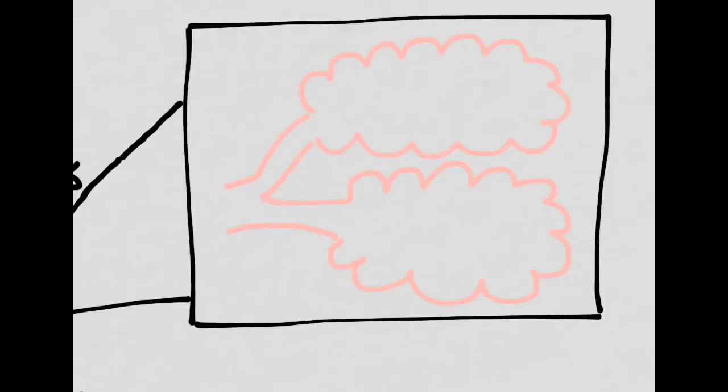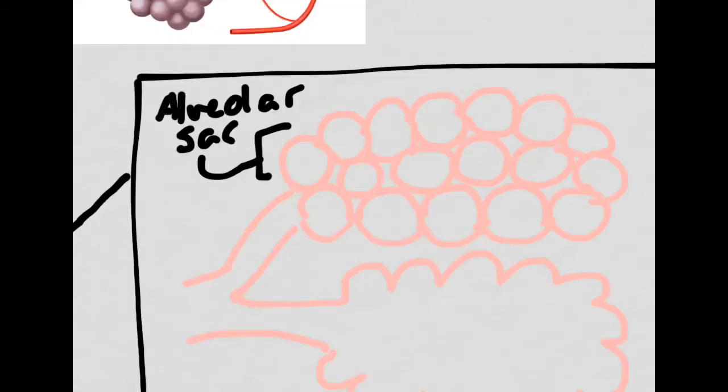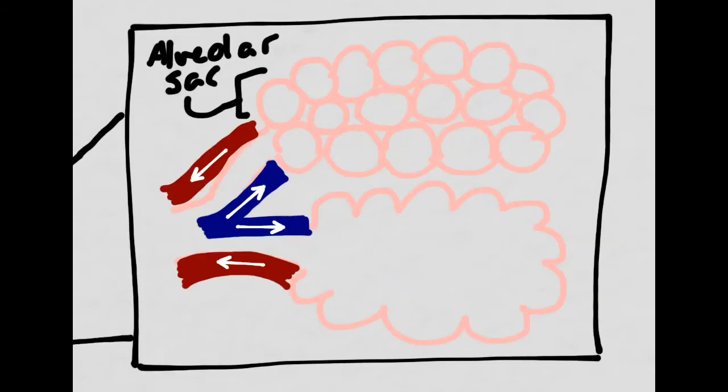Okay, so here are 2 of my alveoli, and to help us understand what these look like, I'm going to do a cutaway of one, and I'm going to show what the outside of the other one looks like. Okay, so we can see that this is actually a network of small bubbles that are called alveolar sacs. The reason that so many alveolar sacs make up an alveolus is because this increases the surface area inside the tissue of your lungs. The alveoli are nourished by a series of blood vessels.